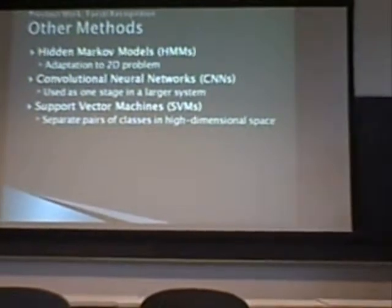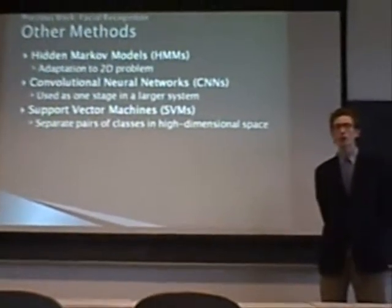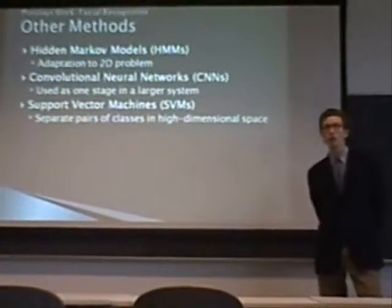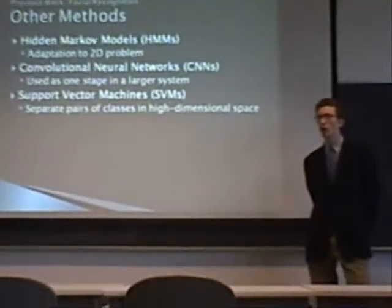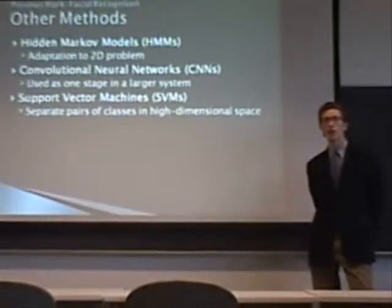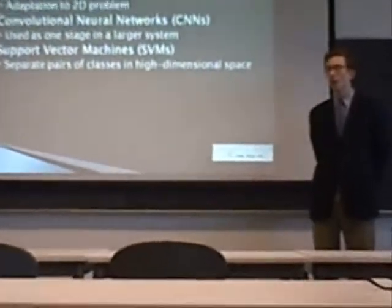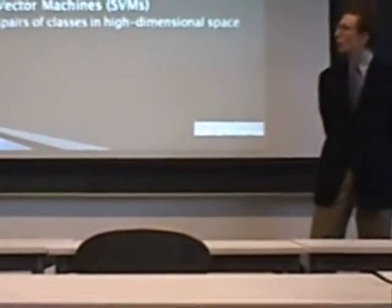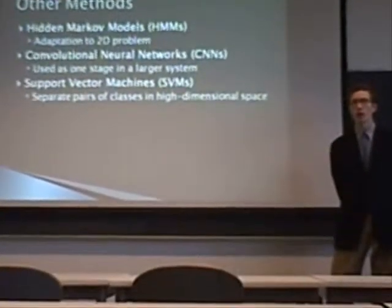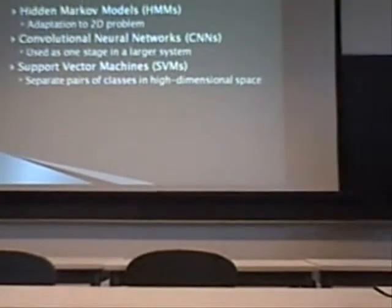There have been many, many other methods that have been applied. For example, hidden Markov models, which are generally used for 1D problems, such as speech recognition, have been applied. Convolutional neural networks, although they are poorly suited to tests of distinguishing classes of the same object, are very good at distinguishing different classes of objects and have been applied as components within larger face recognition systems. And support vector machines, which have been applied to a range of computational problems, including many image processing applications.